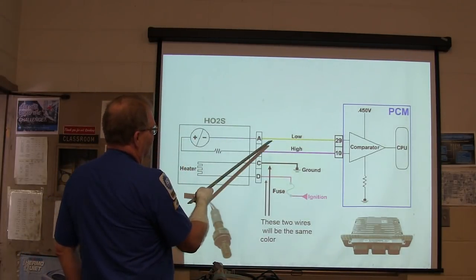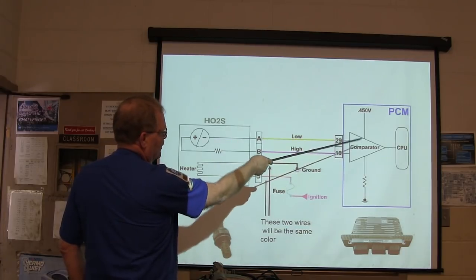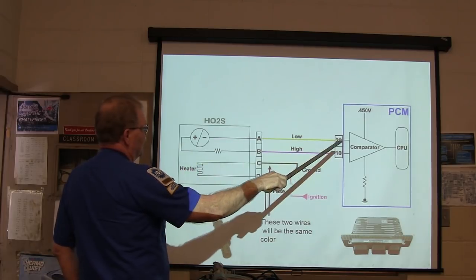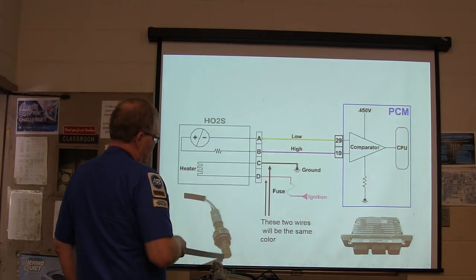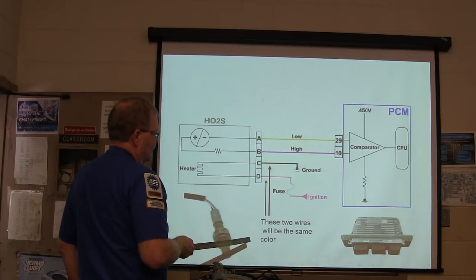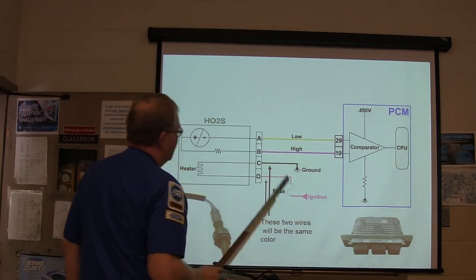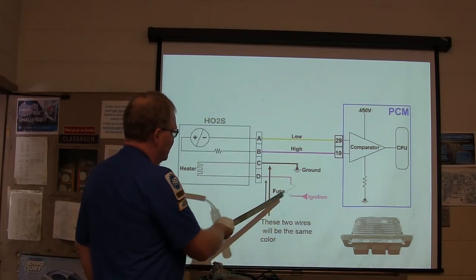Oxygen sensor, you got your low and your high, there's a comparator and a CPU in there, and basically it's just trying to keep track of what this is. There's a lot of engineering that goes into this system to begin with. There's your oxygen sensor, everybody's seen one of those, there's your PCM, and typically the ignition will have a fuse right there on that.